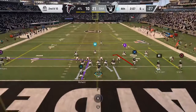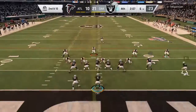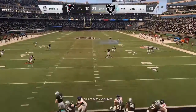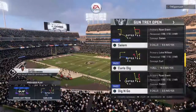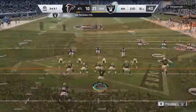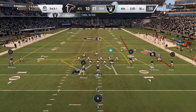Officially nothing on that last run. They'll try again, 2nd and 10. Shotgun now for Carr, and he's got his tight end. This is Luke Wilson. Now a signal and a timeout here on the defensive side of the ball. So they want to stop it with 1 second to go prior to the 2-minute warning.